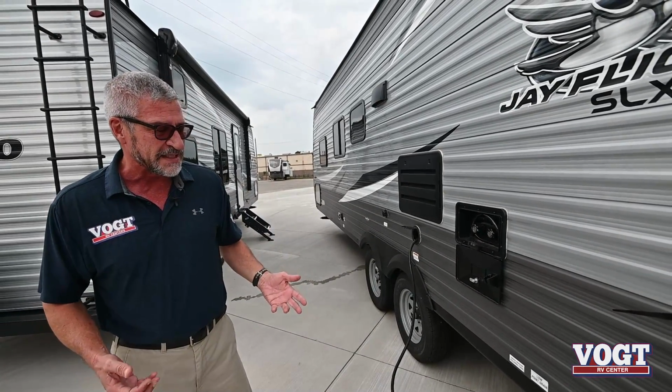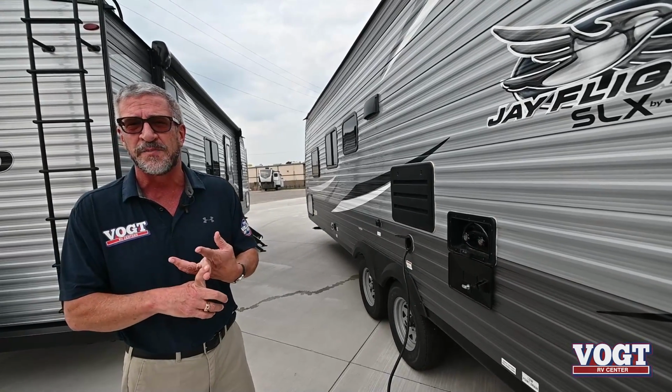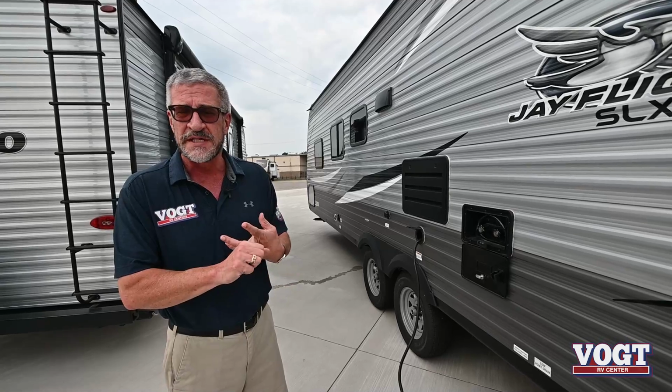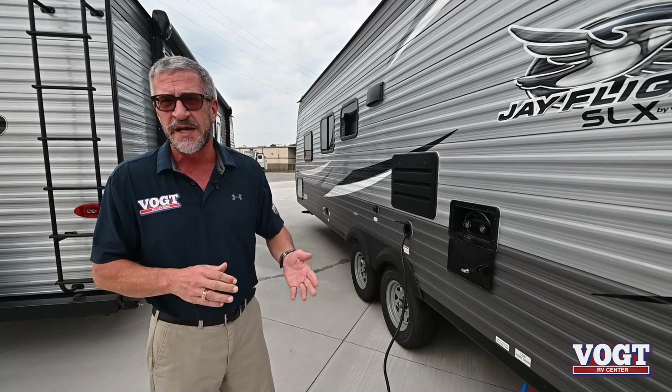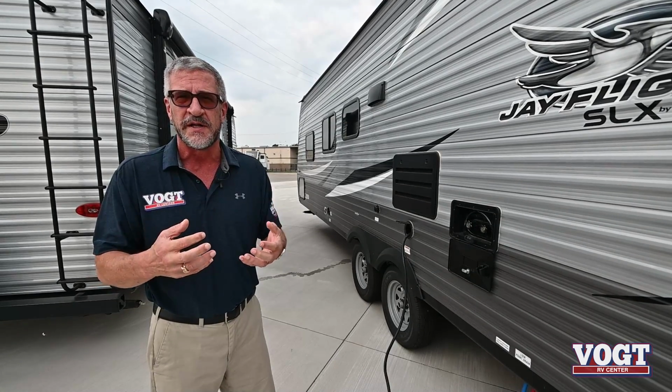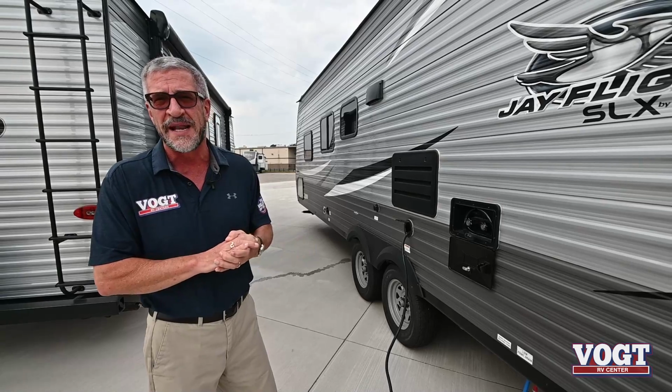But how that works basically is you have holding tanks. You're going to have a freshwater holding tank, which is called potable water. You're going to have a gray water holding tank, which is basically the water you put down the sink or the shower. And then you're going to have a black holding tank, which is the water and solid wastes, which is the key thing there. Remember, solid wastes go into your black tank.